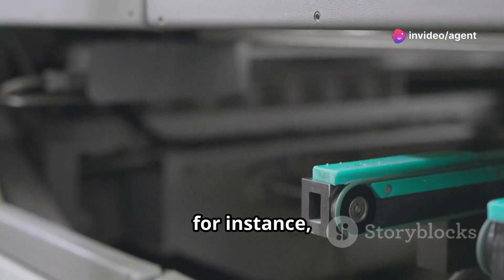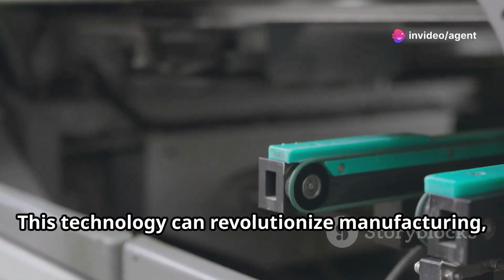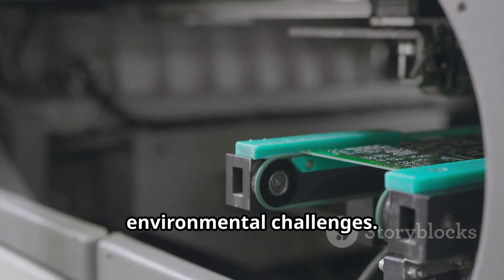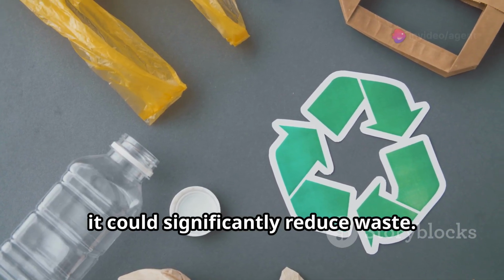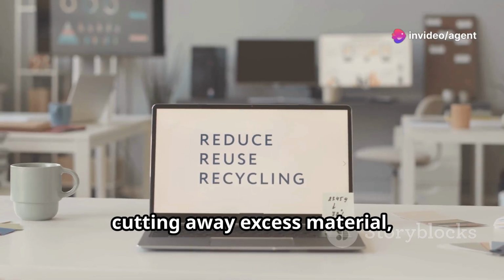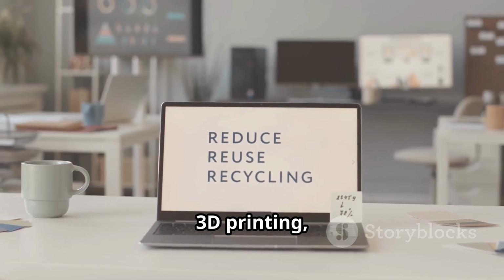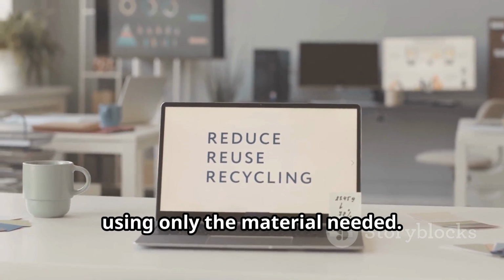3D printing, for instance, has the potential to be both good and bad for the planet. This technology can revolutionize manufacturing, but it comes with its own set of environmental challenges. On the plus side, it could significantly reduce waste. Traditional manufacturing often involves cutting away excess material, which then becomes waste. 3D printing, however, builds objects layer by layer, using only the material needed.